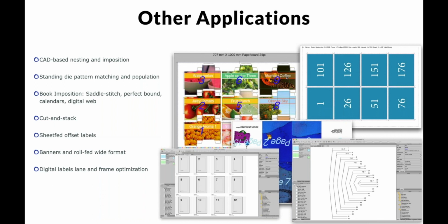I'll just wrap it up here with a couple other applications that we didn't cover, that I want to make you aware of. Phoenix can do CAD-based nesting and positioning for folding cartons or any CAD-based scenario. We can use existing dies, and we have a pattern matching algorithm that will find your dies based on the shape of the one-up. Very intelligent and slick.